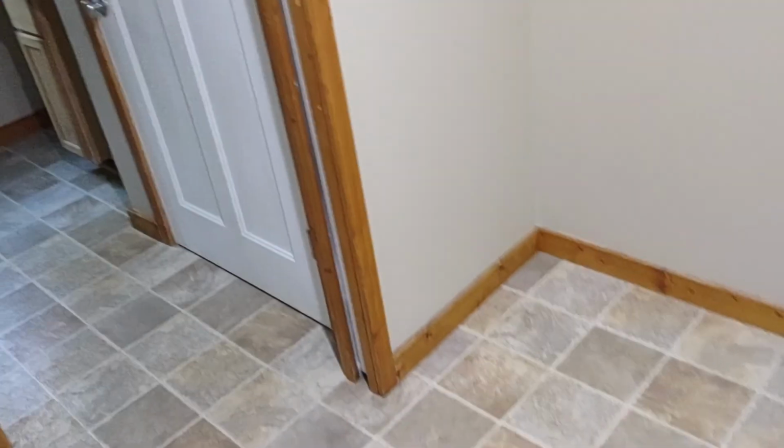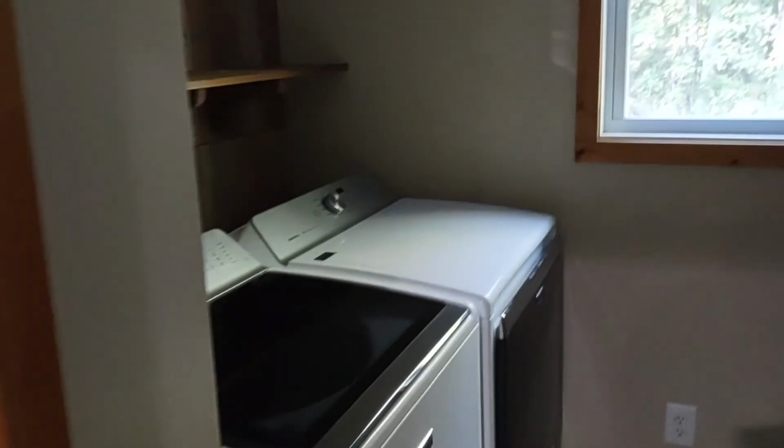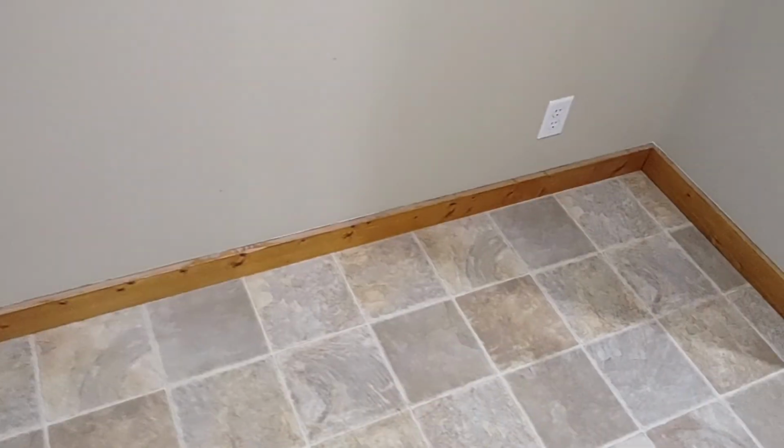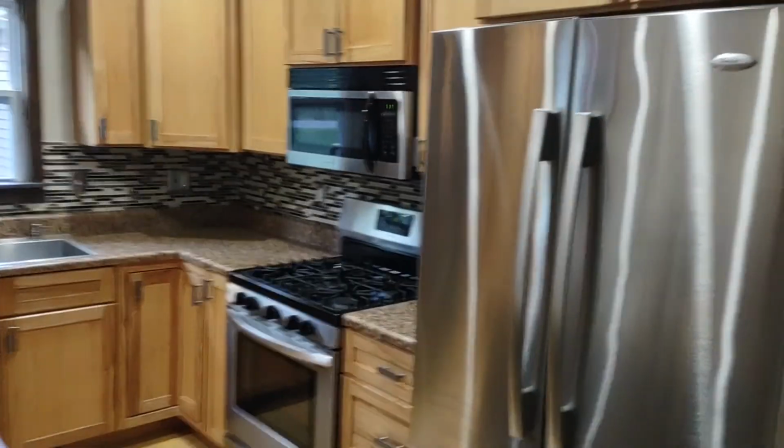Alright. This is the inside. This is like the entryway. The laundry room. Nice washer and dryer. Nice place for me to fold my clothes. This is going to have a cubby right here for coats and boots and whatnot. It's going to go there. Got a nice bulletin board here. Look how nice that is. Nice and clean.